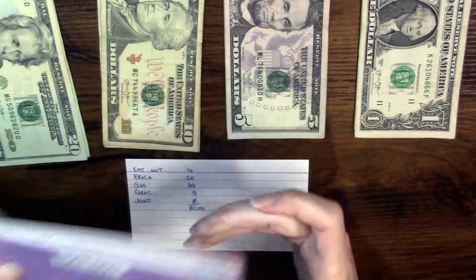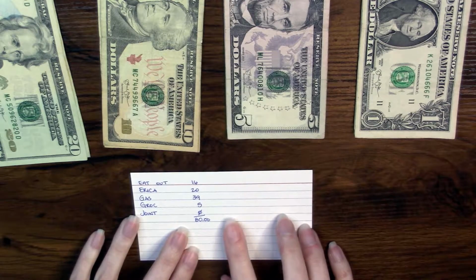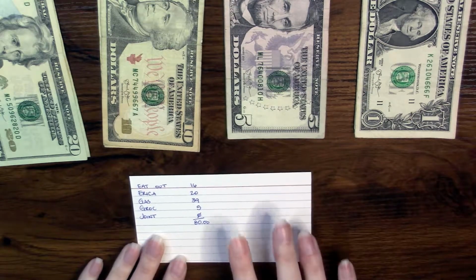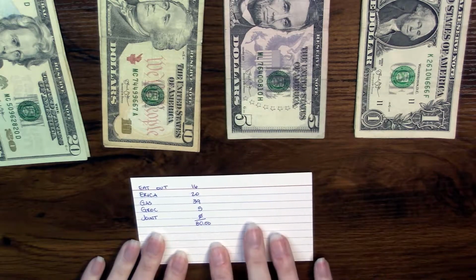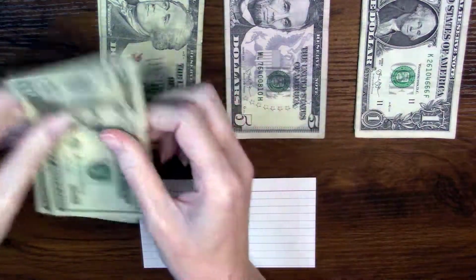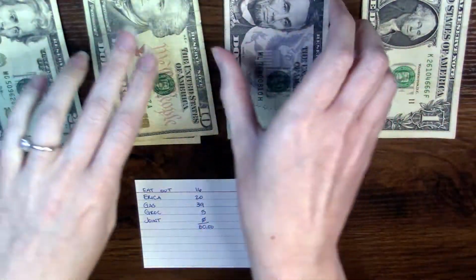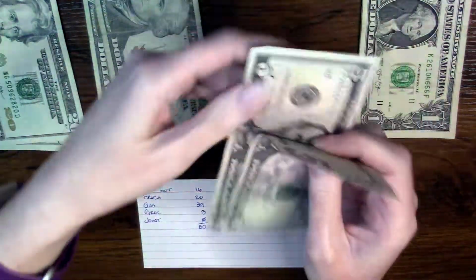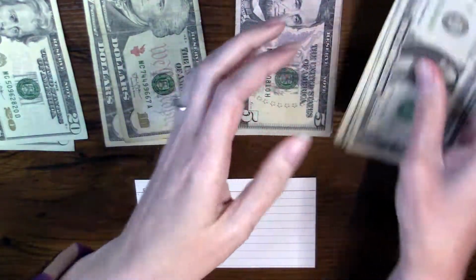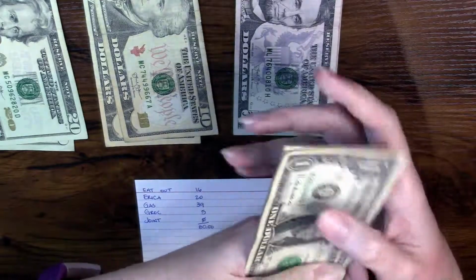eating out. This is what we're putting in here from the paychecks that came at the end of the month. So it all adds up to $80. Let's make sure that we have $80 here. We have 20, 40, 50, 60, 65, 70, 75, 76, 77, 78, 79, and 80.